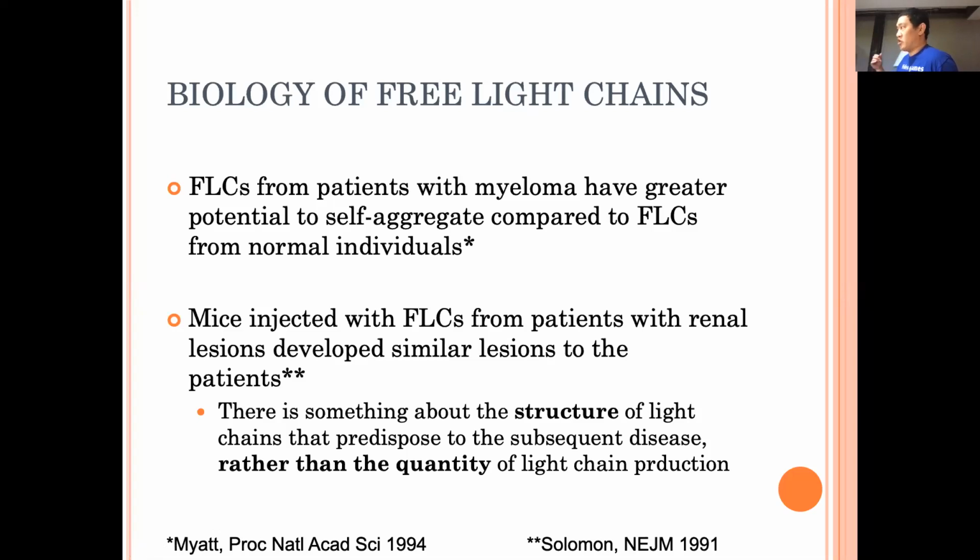Or if you inject light chains that are prone to developing amyloid in humans into mice, those mice develop amyloid. So there's something about the structure of the light chain that causes the disease, and it's not so much the quantity of production of light chain. So you can have 10 grams of overflow proteinuria from light chain and not have any renal manifestations.